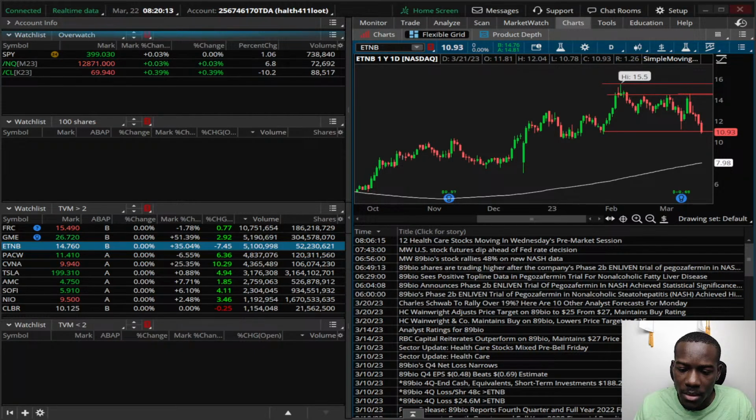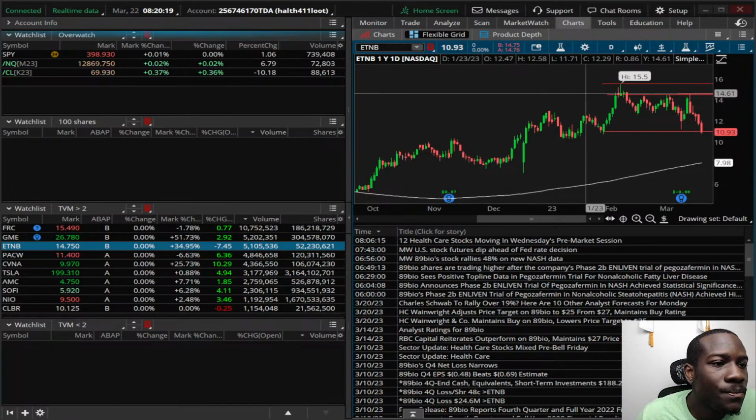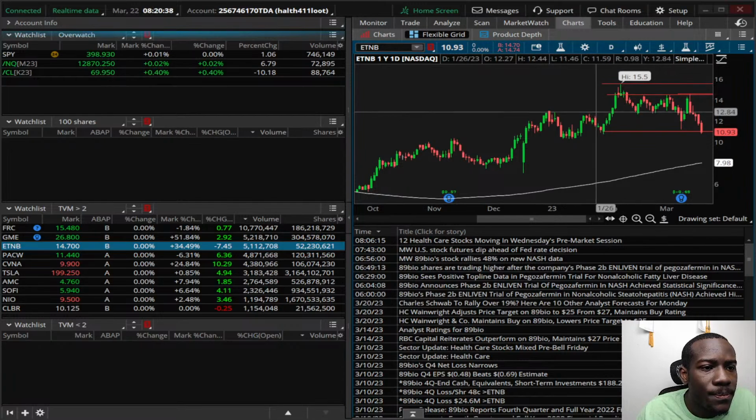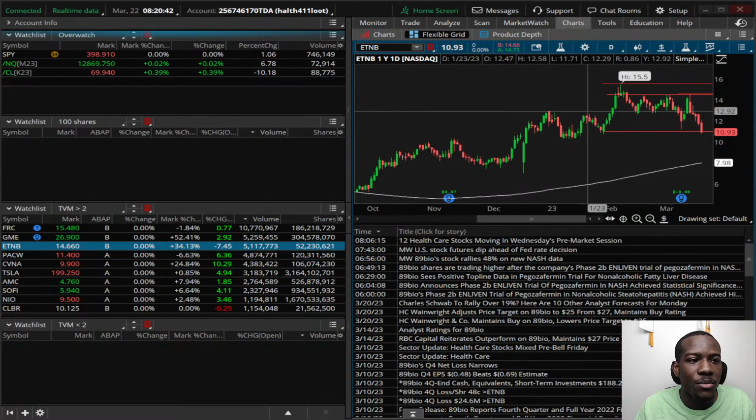I want to see another test of the $14.50 during intraday. And then it's got a high up there, the $15.50. Okay, so we'll see, as long as it doesn't fall too much.